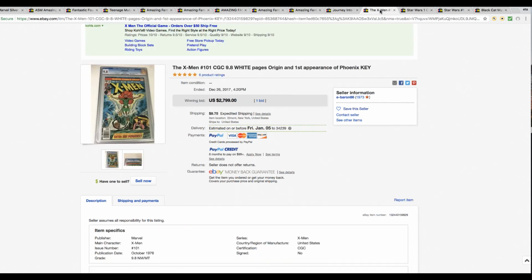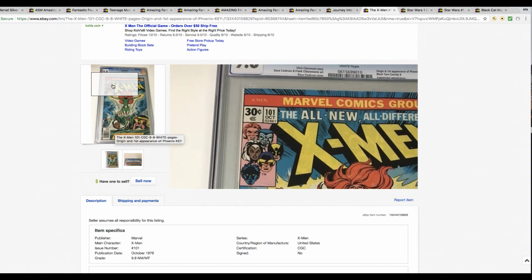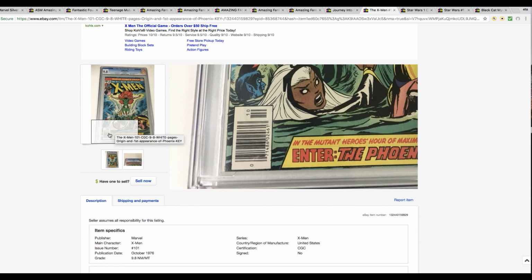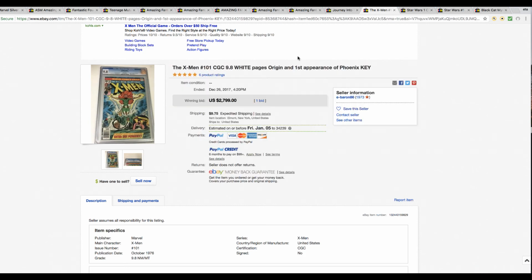It's small. Man, whenever I see a 9.8 Hulk 101, it always surprises me how expensive this book can be. $27.99. Goodness. Nice looking book. It's well centered. It's not perfect. But, hey, that box is not cut off. It's slightly off center horizontally. But, hey, it's straight. And it has the white page. So somebody got to have it.